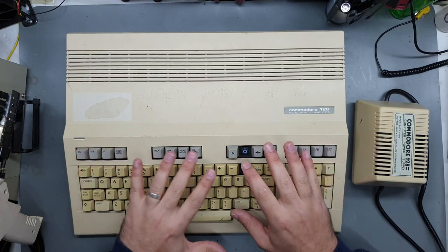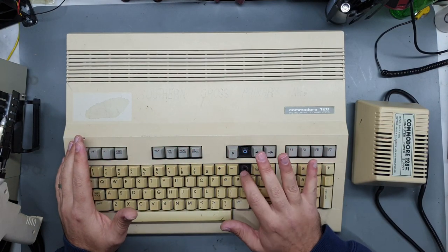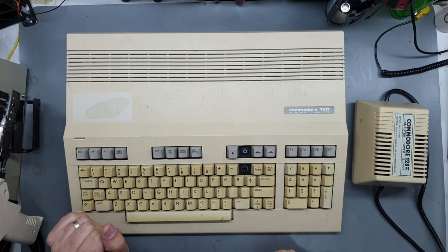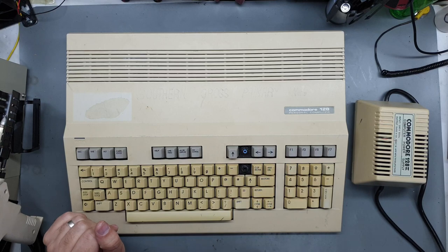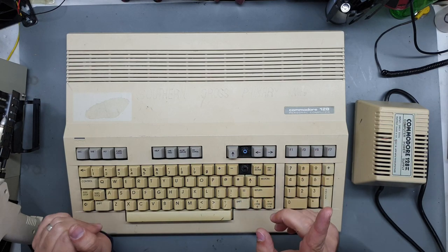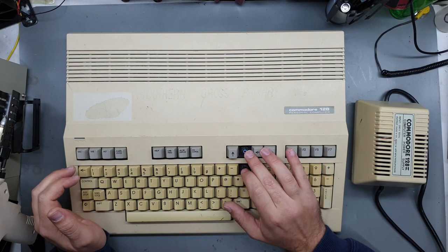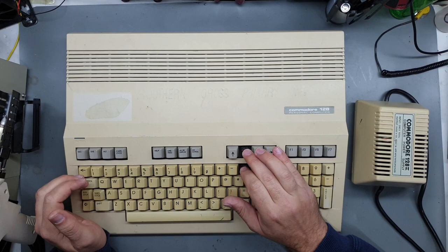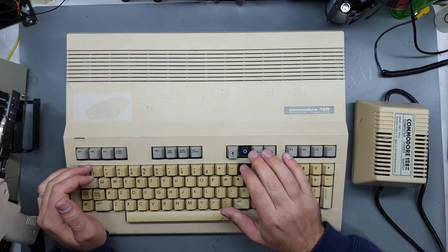But I will retrobrite this, and I do have these keys on the way. So, yeah, that will definitely come in handy to replace those. I found them, if you're wondering, on Etsy from a seller called, I think it's Amiga Scene. So if you're looking for C128 keys, check that out. I'll put a link down below if I remember.